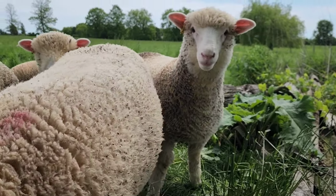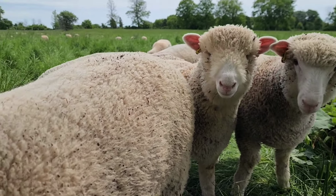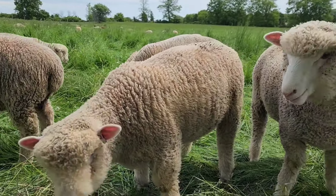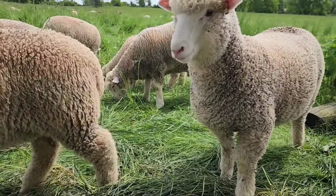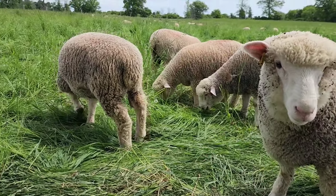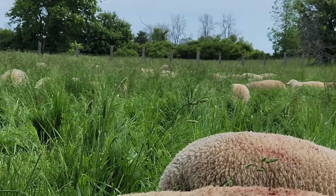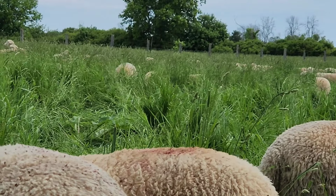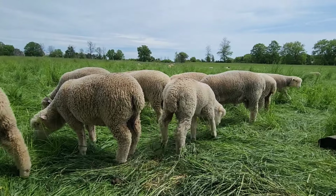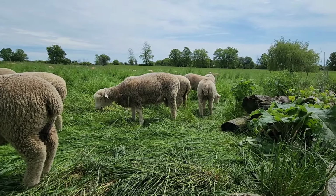This is a group of Suffolk and Dorsets. But like I've said many times, when they're hanging out together, they do tend to hang out in their breed groups. All of these are Dorsets right here, and the Suffolks are farther out in the field back there. See them because of the grass. There, little mister just walked out with them now. But you can see how much smaller he is than the others.